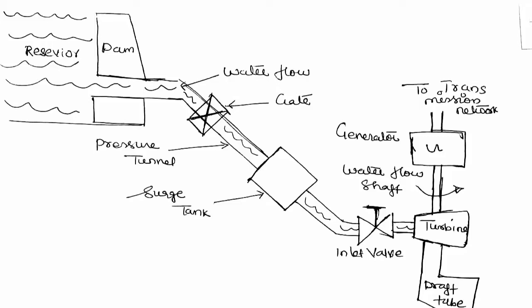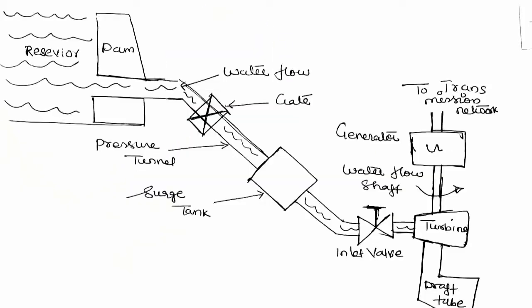And finally, there's a draft tube which will be used to increase the pressure as water leaves the turbine blades. What will be seen is that in case of an impulse turbine, the water is directly hitting the turbine blades. So the nozzle is designed such that the pressure in the water, or the potential energy, is converted to kinetic energy. So whenever the water hits the turbine blades, it leaves the pressure which was there in the penstock, and the flow of the water was converted to kinetic energy.